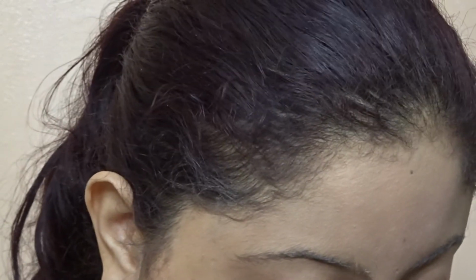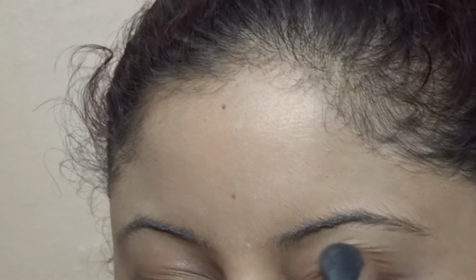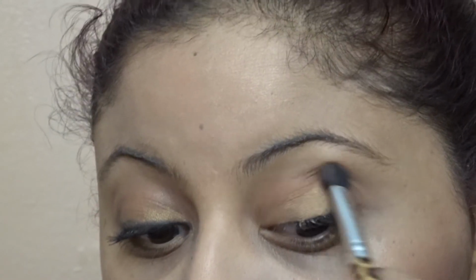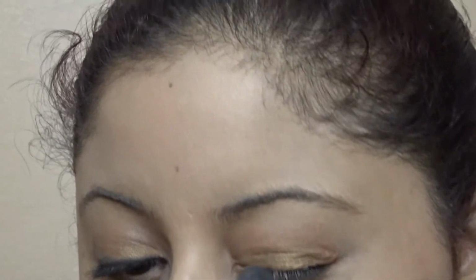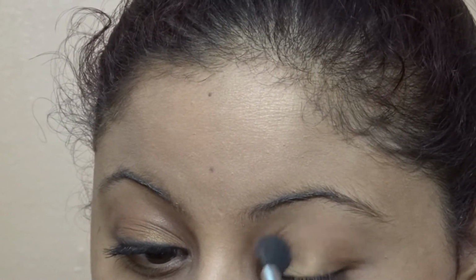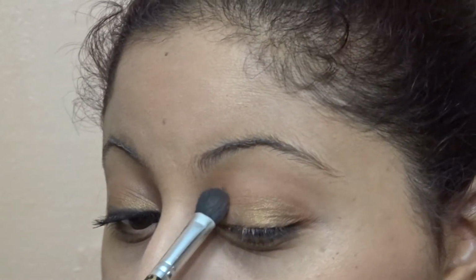Then I'm going back to this color right here using my crease brush again. And put it, but not too much, just a little bit. And that's it.